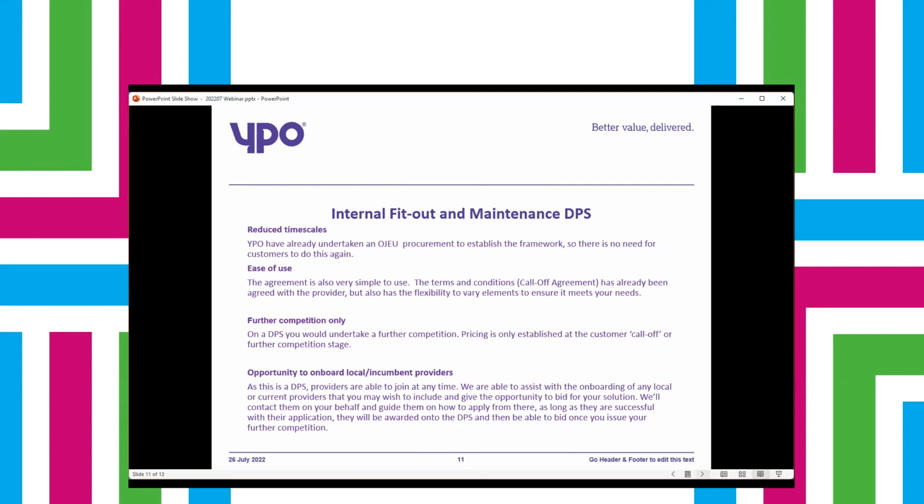So as mentioned also, on a DPS, you would undertake a further competition. So pricing is only established at the customer call-off or further competition stage, as it's also known as. And again, as we've mentioned a couple of times, this is the main advantage of a DPS type agreement, really. Providers are able to join at any time, and we can assist your local providers or your incumbents with this process from start to finish and guide them along the way.